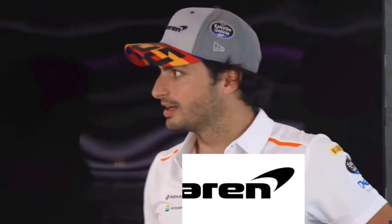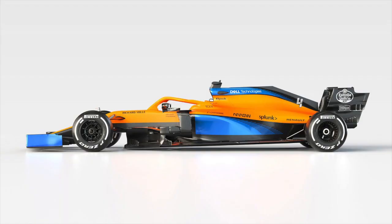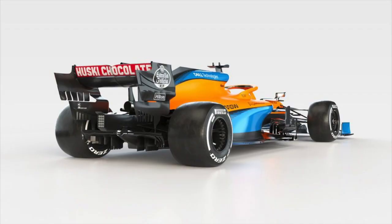Smooth operation. For 2020, McLaren has gotten rid of the Thanos snap disintegrating look from the back of their car and went for a simpler blue side pod design. I think it looks almost as good as last year, but Lando and Carlos now have to deal with ugly barcodes on the race suits. I think it's pretty good though. 7 out of 10.